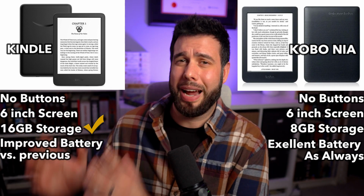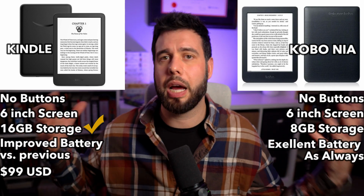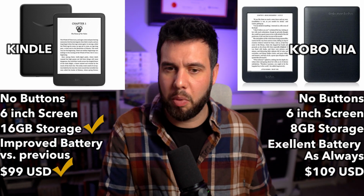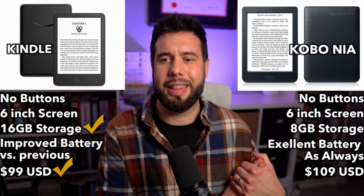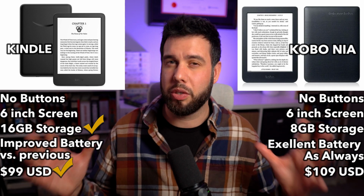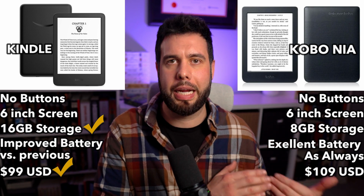The Kindle is actually $99 USD. These are all priced on Amazon. And of course, at the time of this video, the Kobo is $109 US, so about $10 more. What you get with the Kobo that you don't get with the Kindle, and it's kind of the only difference other than the storage here, is the Kobo Nia has what's called the Comfort Light screen.